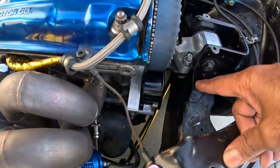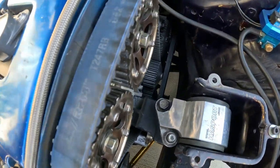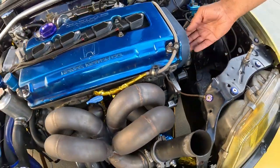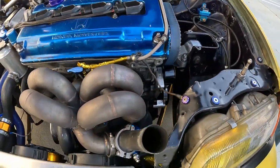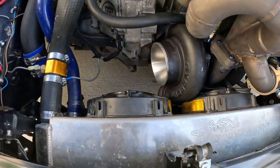Speed Factory thing to tell where the timing is. Nice. See, I don't have a cover, but all this holds it on. I'm good. ATI Racing crank pulley, the street version one, but it's still a race pulley.